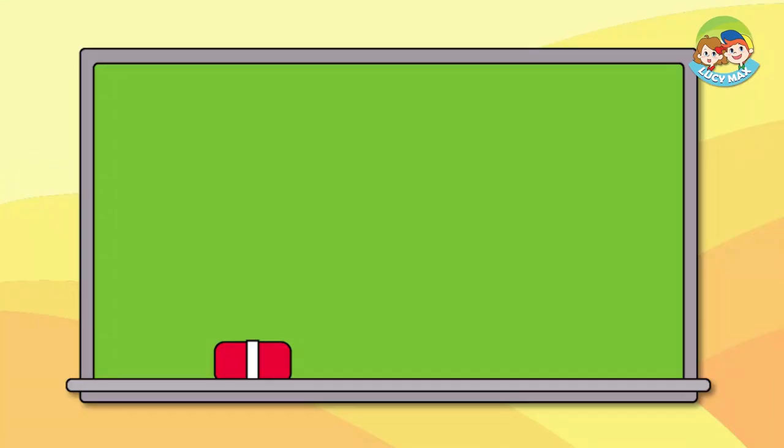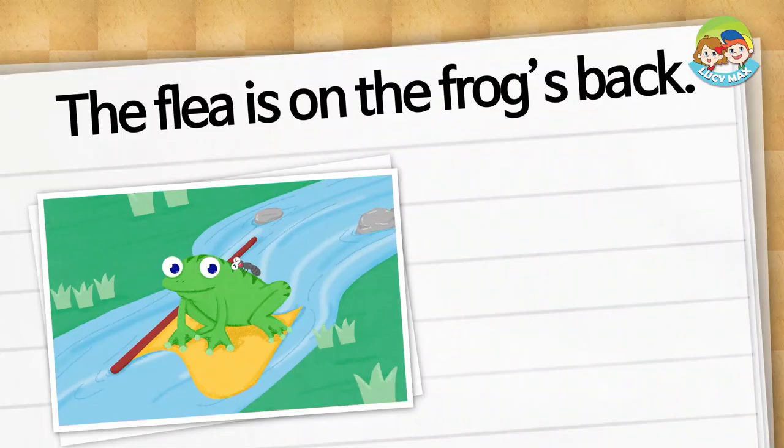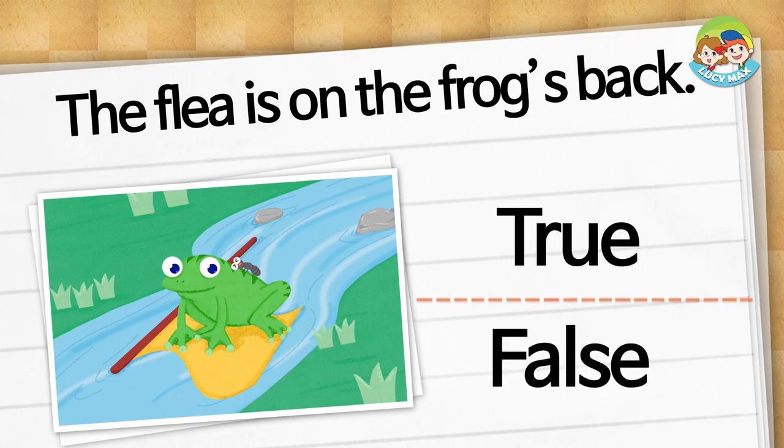Great work! Now we will do the phonics story test. You can choose true or false. Choose true or false. The flea is on the frog's back. Is it true or false? It is true.